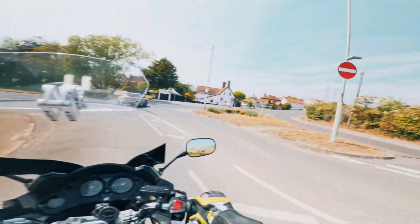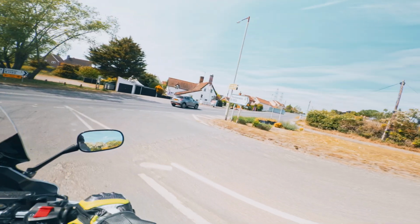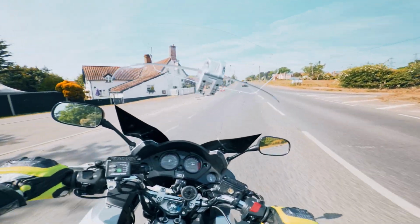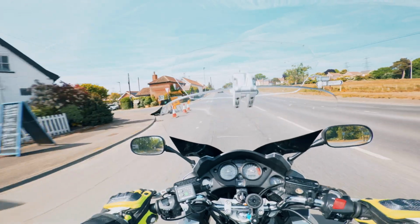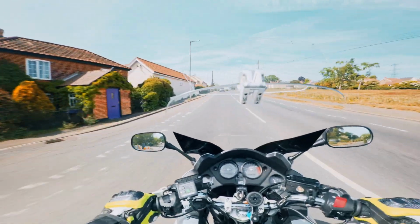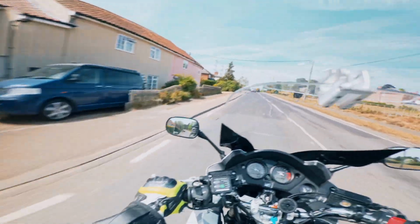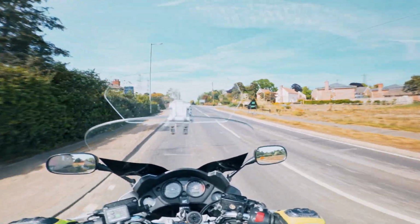I can hear something on the front brakes. It's not like a whistle, but like a sort of, I don't know how to describe it. Almost sounds like a whoosh.